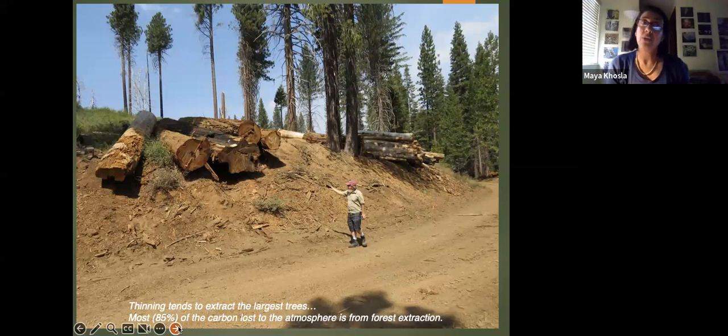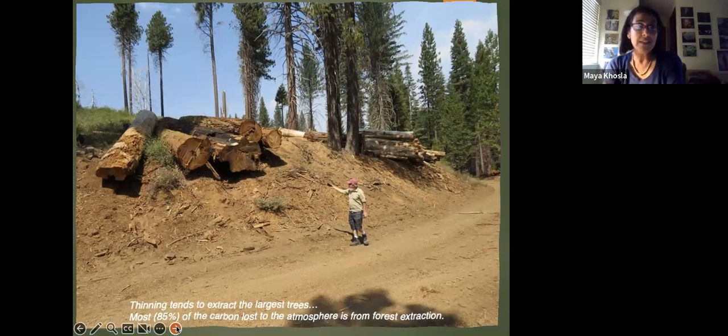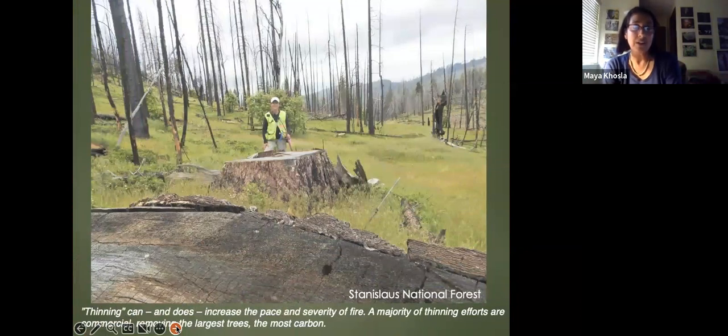And it was sort of ironic, and quite a surprise, I have to say, because one of the things we both noticed out there was a sign saying please don't step off the trail because you could harm the roots of the giant sequoias, because they're superficial roots. And in the backdrop of that same sign was heavy-duty equipment for tree removal. So, us humans stepping off the soil versus the massive tonnage of equipment doing all the stuff you see in front of you. So yeah, thinning does tend to extract most of the largest trees.